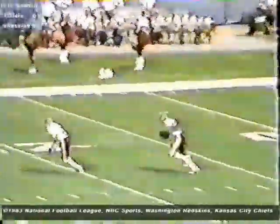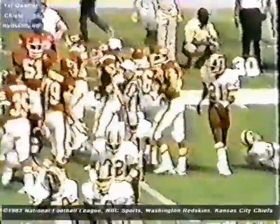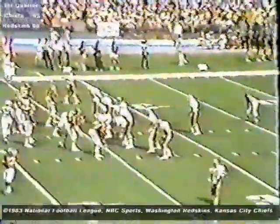Nelms takes it at the 14-yard line. Hang time, 4.9 seconds, but Nelms with a good return. But that is the kicking that the Kansas City Chiefs have been expecting from Arnold. Trent Bryant down for Kansas City, but again, the Washington Redskins special teams with an excellent return, a 53-yard kick. We'll be back. It's left to go in the first quarter.